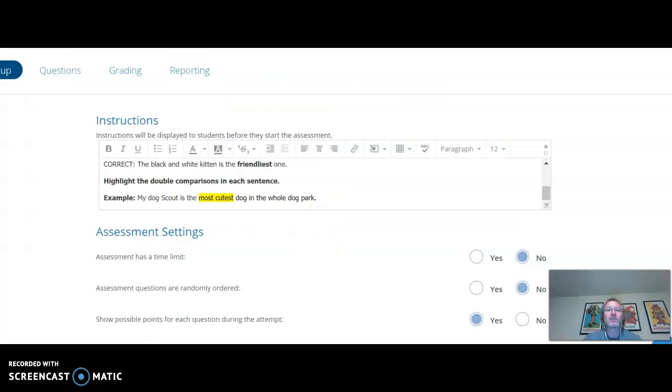When it comes to doing your exercise today, though, this is important how you do it. It is highlighting the text. And what you're going to do, my setup right here says highlight the double comparisons in each sentence. So you're not just picking the one word it should be, you are highlighting the problem. My example is my dog Scout is the most cutest dog in the whole dog park. That's true every time we go there, okay?